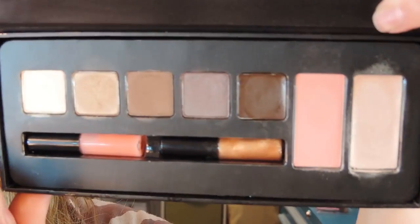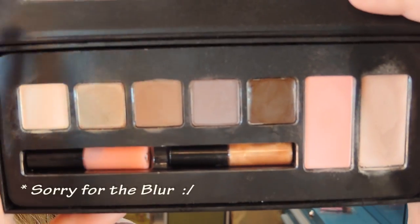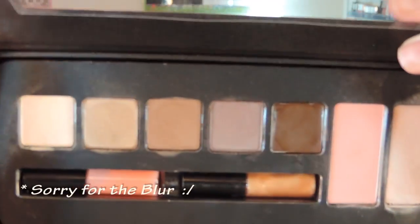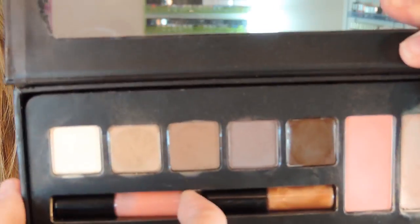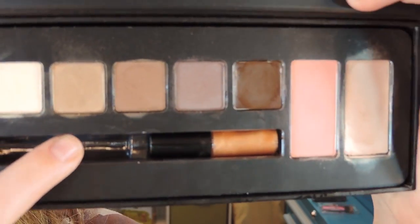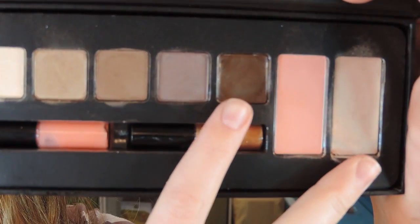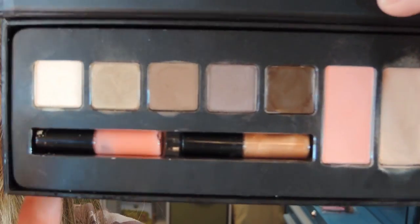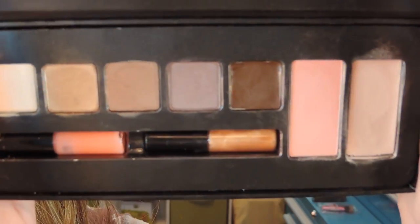So this is what the palette looks like up close. To be honest, the packaging is exceptionally cheap, and it does feel cheap, I will say that. This is like a real plasticky situation that these are sitting in. Now that I think of it, it might be best to depot these. That way you don't have the problem with the cream products. And it's cheap enough where it's going to be pretty easy to depot. But this is what it looks like in any event.